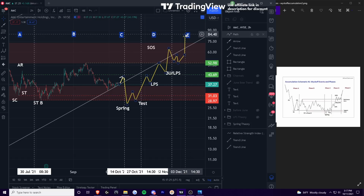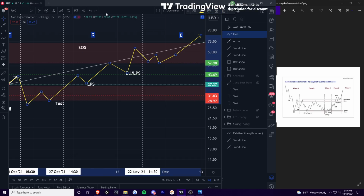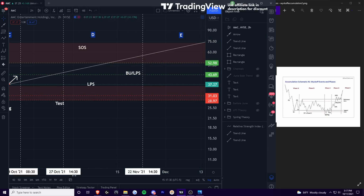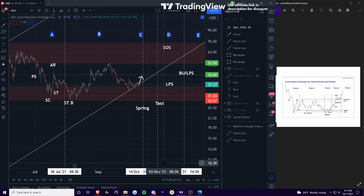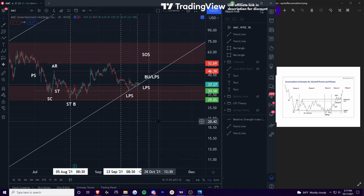This would kind of push the bigger moves for AMC to the upside into December. The LPS theory would be aiming for like the beginning of November. So definitely in the short term, within the next couple weeks. And I know it's typical YouTuber stuff, like I'm trying to pump you up or whatever. In the next couple weeks, we're gonna know a lot more. But that's just how it's going right now. We have to analyze the stock now.